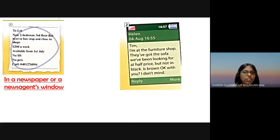Okay, look at the shape of it. Okay. Okay, Helen on the 4th August. Okay, Tim, I'm at the furniture shop. They've got the sofa we've been looking for at half price, but not in black. Is brown okay with you? I don't mind. Okay, so where do you think you will find this message?